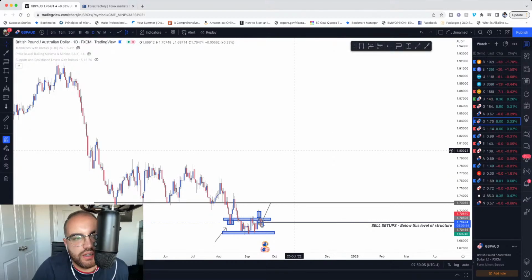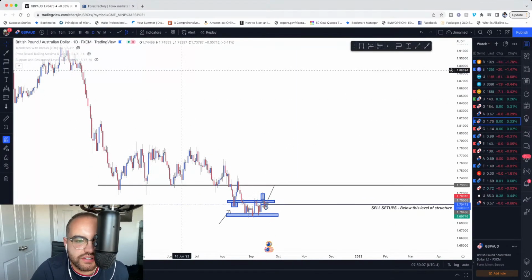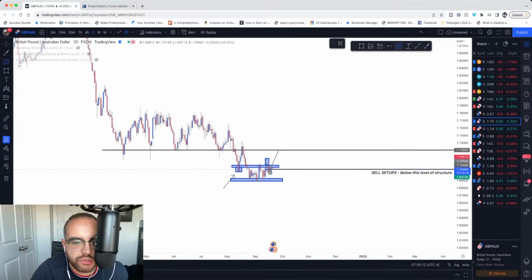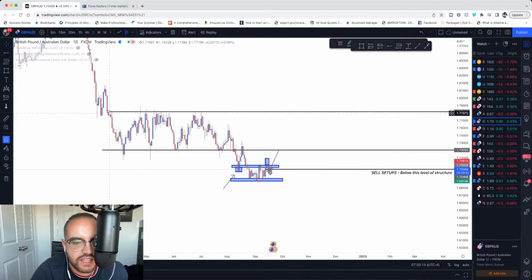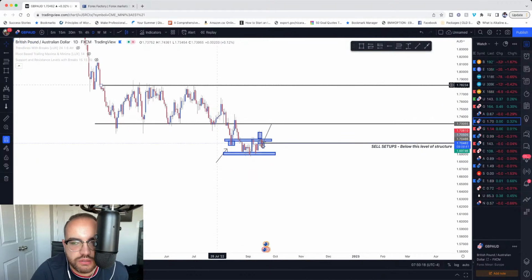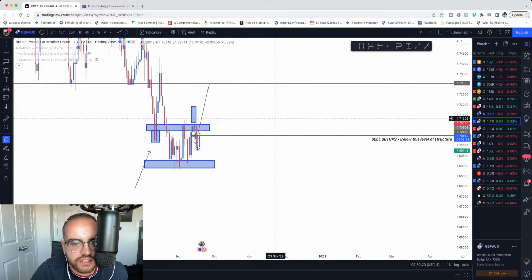So GBP/AUD on the daily, we were looking at this yesterday. We were ranging for quite some time over here, and then price broke below this range, retested it, came back down. Funny enough, if we look at GBP/AUD right now, we are still stuck in this range, even on the higher time frames.